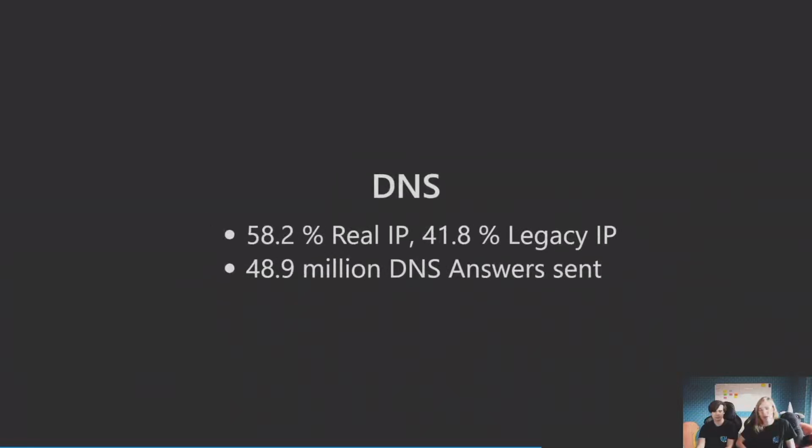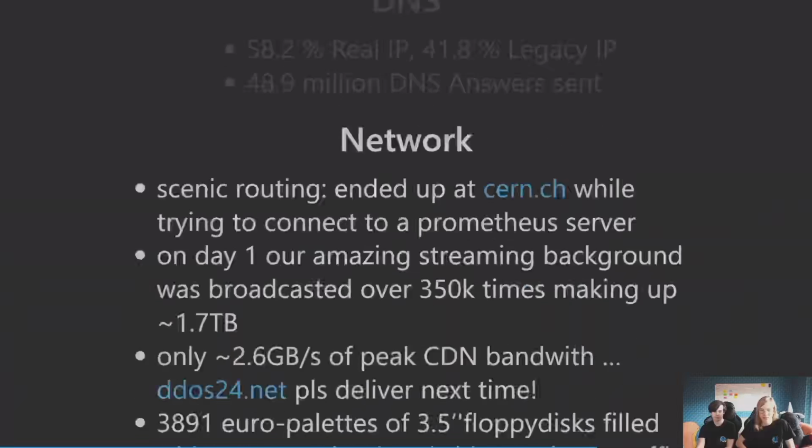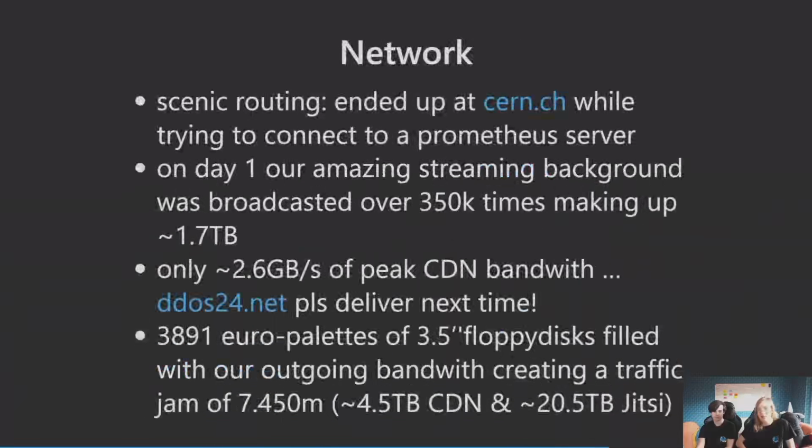DNS: we had roundabout 58.2% of IPv6 and 41.8% of legacy IP users. Please make sure that the ratio keeps rising in the following years. And we answered and sent around 49 million DNS answers. Considering our network, we had some scenic routing implemented this year. One time we tried to connect to one of our Prometheus servers and we ended up at CERN.